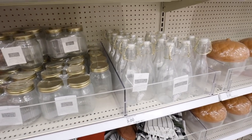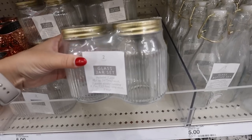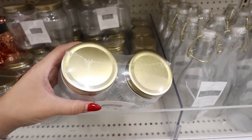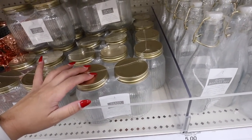Alright, we have some more new glasses in the dollar spot, like glass jar sets. So the first one, I feel like these are ones that they've brought back before, but these are super nice. It's 2 for $3, and these are glass jars, and they're ribbed, which is really nice, and they have these really pretty champagne gold colored lids. These go really well with the coffee accessories that we saw last week.